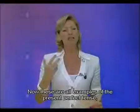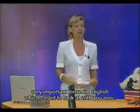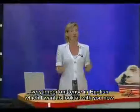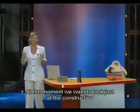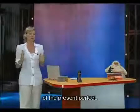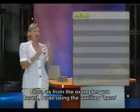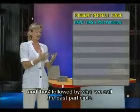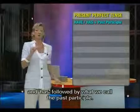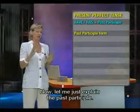Now, these are all examples of the present perfect tense, very important tense in English, which I want to look at with you now. At the moment, we want to look just at the construction of the present perfect. Now, as from the examples you heard, I was using the auxiliary have and has, followed by what we call the past participle. Now, let me just explain the past participle.